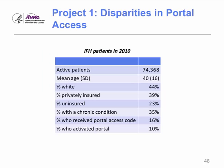The first one came about because we took a look, in 2010, at who was using the electronic patient portal. Here's a little snapshot of the patient demographics. There were almost 75,000 patients in the pool at that time. Only 44% white, only 39% privately insured, and 23% uninsured. About the same proportion were Medicaid. And you can see down at the bottom of that table, only 16% of them had gotten an access code to let them set up a portal account, and only 10% had actually activated the portal. So the question arose, who was it who was using the portal, who was not using the portal, and why?